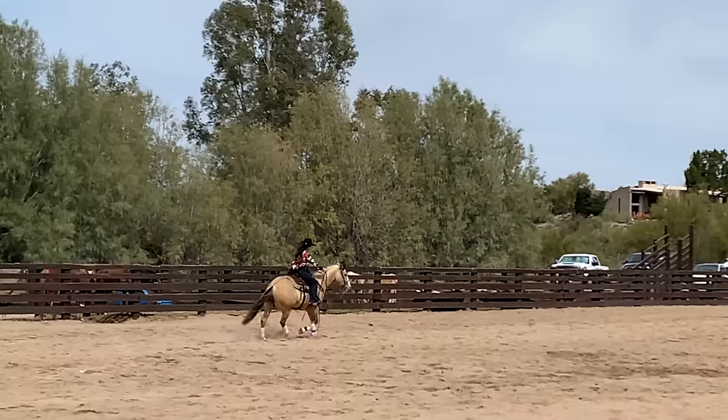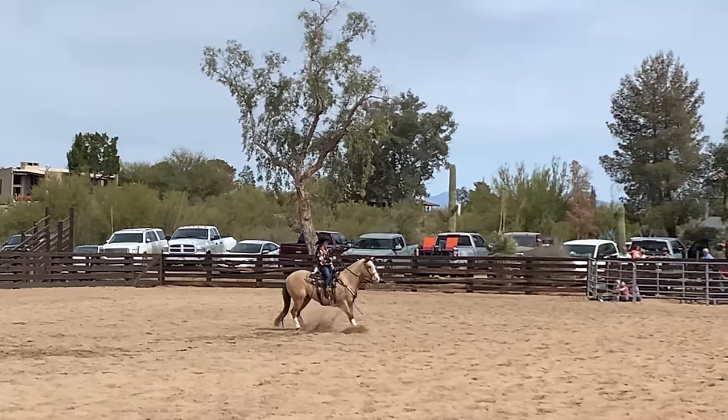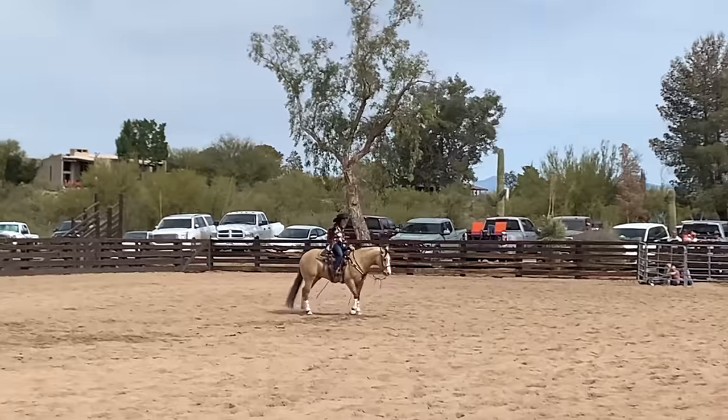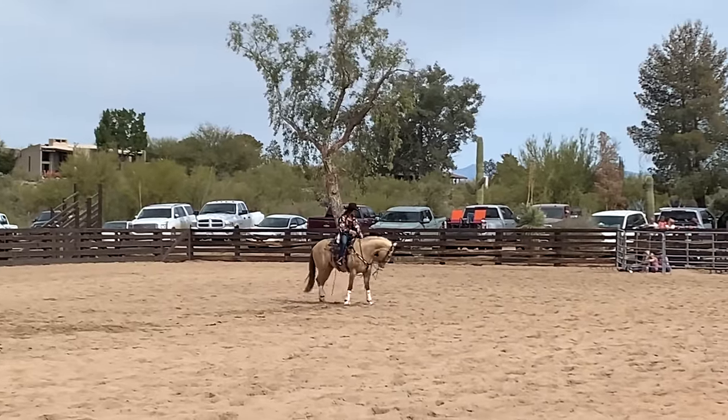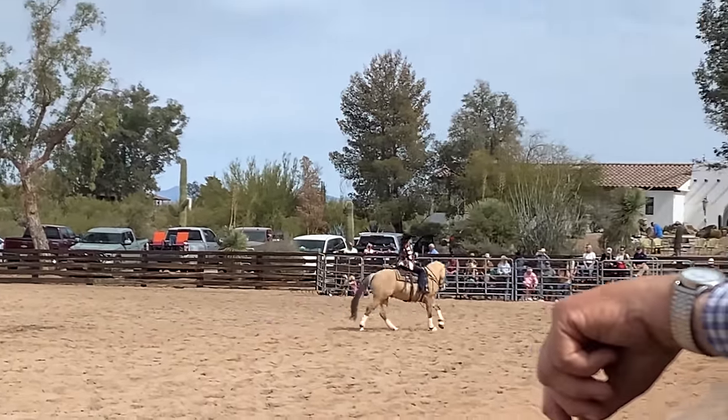Gunner, lot number 51, a great way to finish out our sale right here. A super flashy, pretty buckskin gelding with a beautiful white face. Collected and quiet every time. A fancy mover here, lot number 51, this is Gunner.